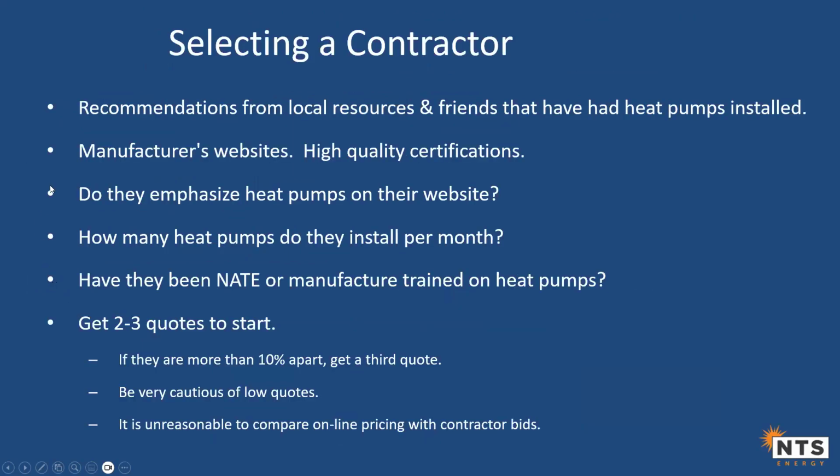And contractors: friends, Diego, Walking Mountains, all these organizations give really good recommendations. Do they have certifications from the manufacturers? This is a big one. Do they really emphasize heat pumps on their website? Do they even talk about it? Do they install a lot? They certify. Get a couple of quotes.